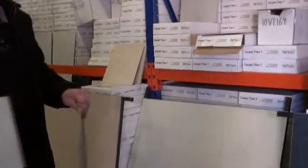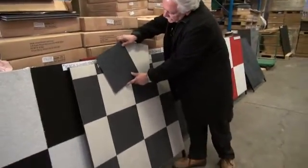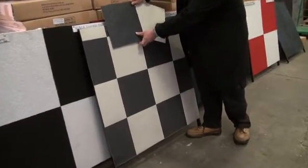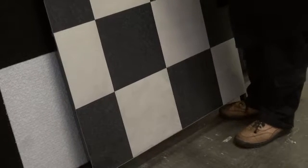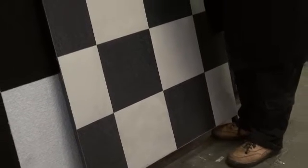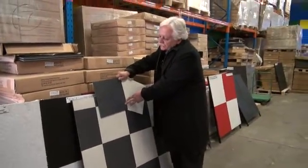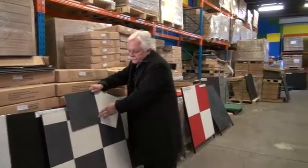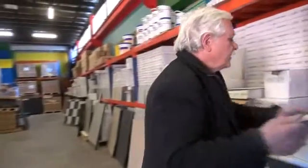Now, whilst I have you here, with the 10VT189 and the 10VT169, a lot of people like to do the actual checkered effect, which you can see on this board here. A lot of people like something blackish and whitish, or dark and light. These two tiles blend in very nicely. However, towards the end of this video, I'll show you our almost black and almost white as well. Okay, so that is 10VT189 and 10VT169.